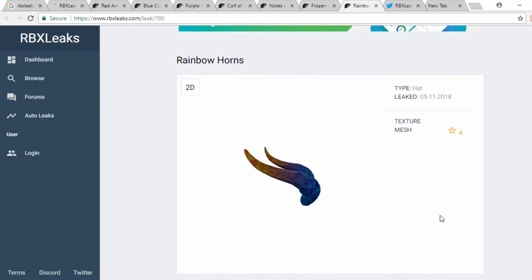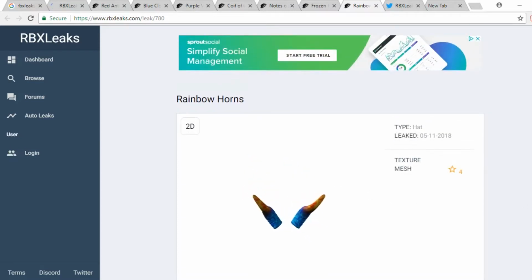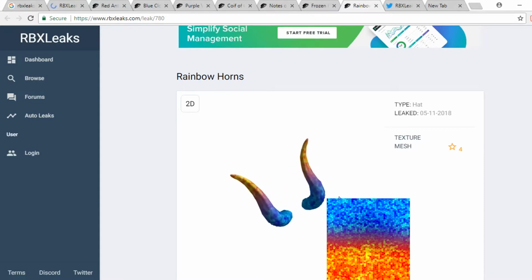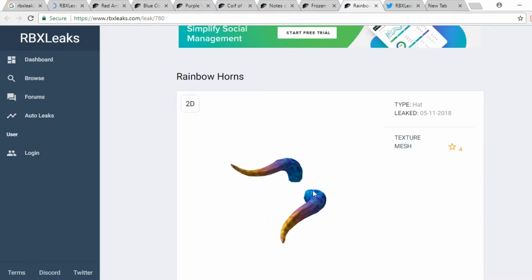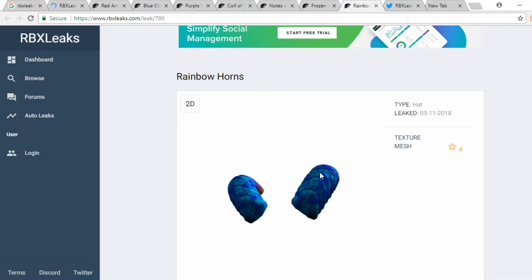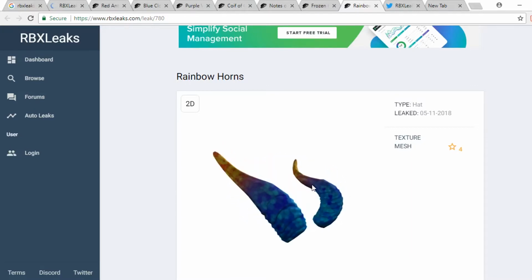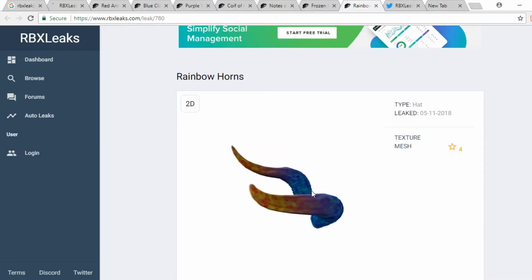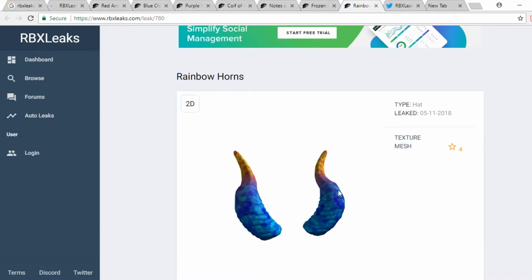And the last item we have is the Rainbow Horns. These actually remind me of the Minotaur Horns. They really do. And the Black Iron Horns. They really have to stop making horns, okay guys? The horns just don't look too good. Okay, that's just my opinion. And they're using the Omega texture, I believe. The Omega texture is great for some meshes, but not for horns, guys. Come on. So, will it become limited? Probably. But I haven't really seen an Omega item in a while that's gone limited. So that's really down the drain, or really up to Roblox in my opinion.